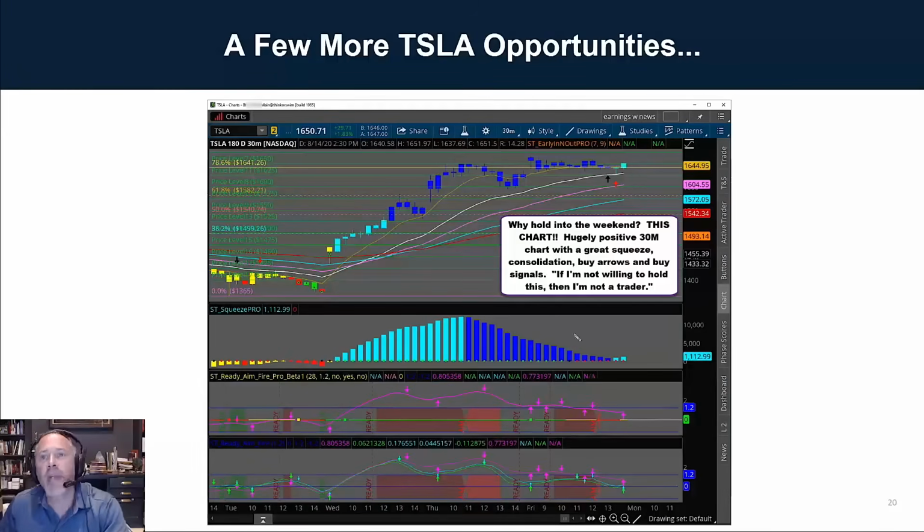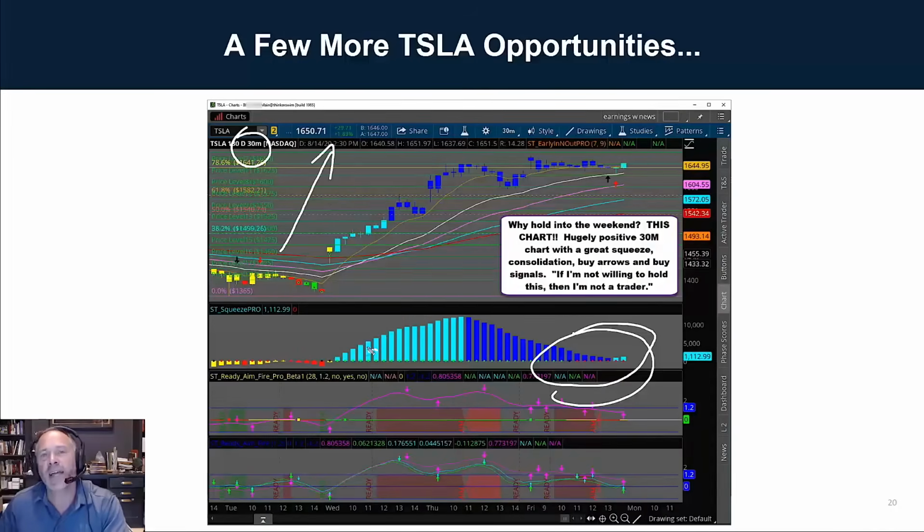Okay, so let's look at a few more Tesla opportunities. Amazing squeeze here. So this is so powerful. Now, a lot of times when you get a stock like Tesla and it's going crazy, you're not going to get a squeeze on a daily chart. It could be months before you get another squeeze on a daily chart. So there are times when I got to drill down to like an intraday chart, in this case, 30 minutes. This is the most powerful setup you're ever going to see when a stock has a huge run and then just starts to trade sideways, okay? Meaning it doesn't retrace, right? It's not doing a 50% retracement or anything like that.